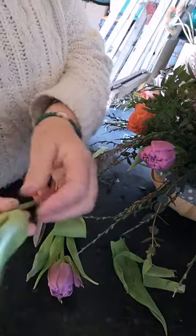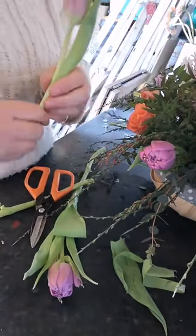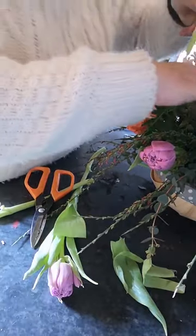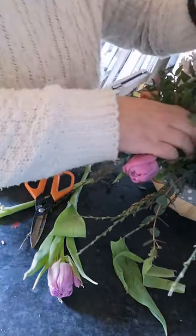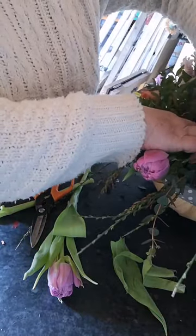Just get rid of any leaves. When you pull the leaves off, just be careful that you don't strip them. Morning, Joan. You're very good at explaining. Okay. Oh, that's nice to know.